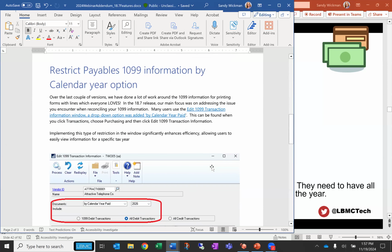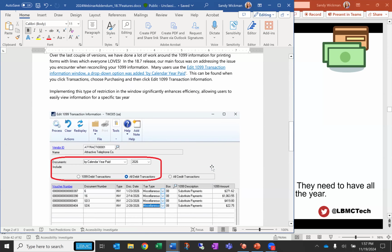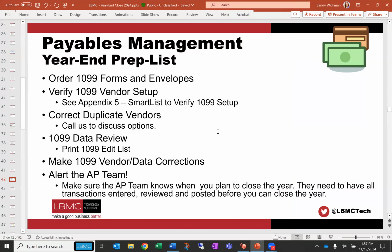You also have an ability to restrict the 1099 information. As you're doing the validation for your 1099 information, there's some new functionality in this version that will help you to restrict that and get your 1099 data validated more easily. If you're interested in either of those functionalities, we'd be happy to help you with an upgrade so that you can use those for your 1099 processing. Please be sure to get in touch with us soon so that we can get that scheduled if you'd like.